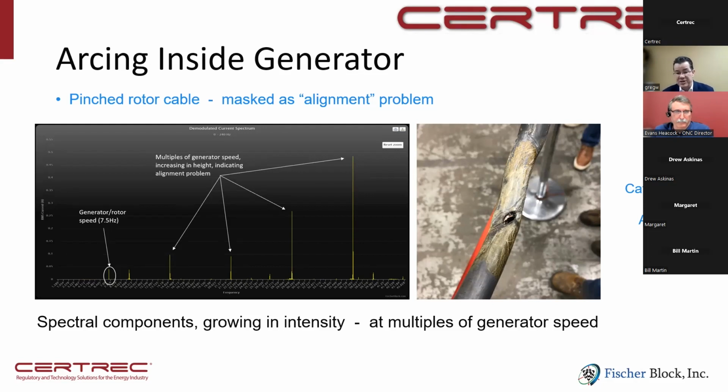And so that information now has been fed back into Wave IQ. And so now when our system sees that type of a signature, it warns of a potential alignment issue or a pinched cable arcing issue. And so it's an example of the feedback loop, but this is a situation where it could have been catastrophic if that arcing ended up creating a fire or some type of a violent condition.